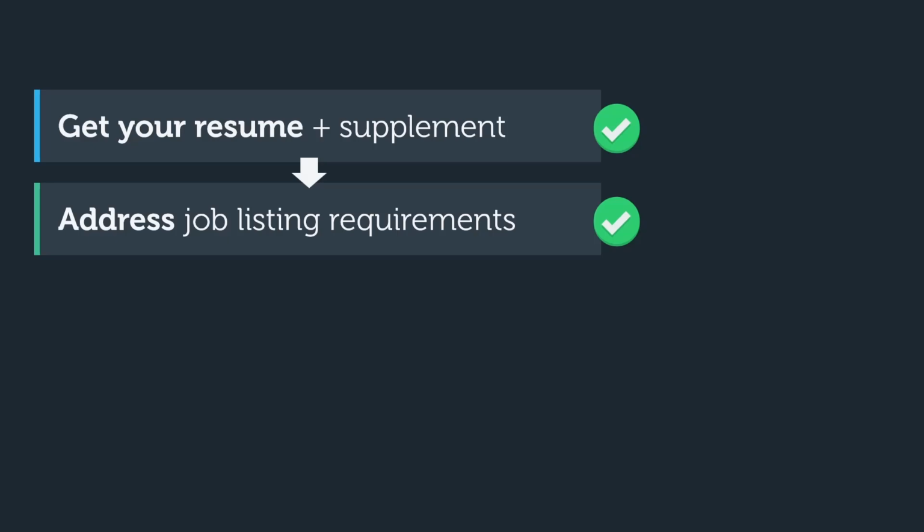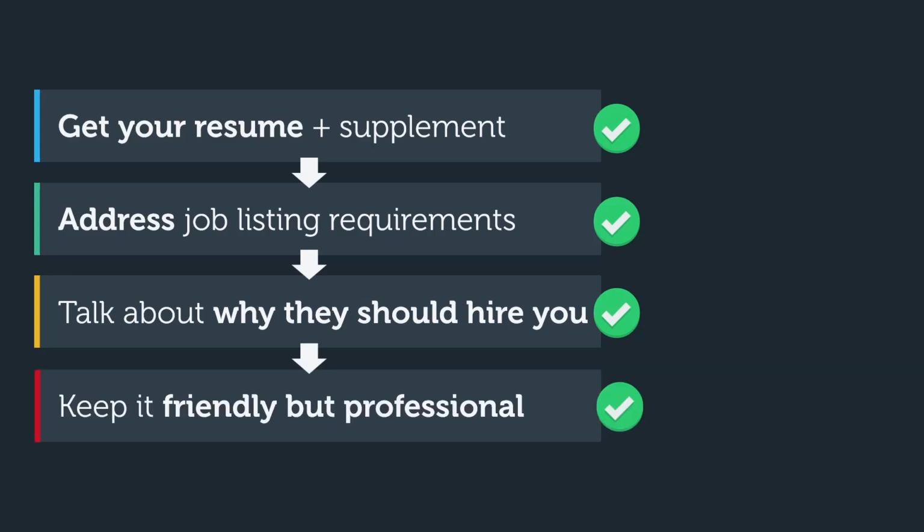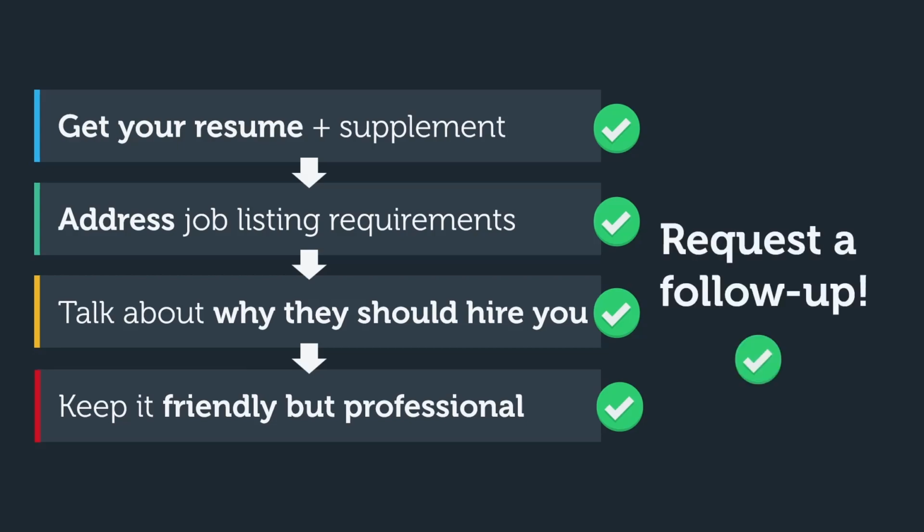Just make sure to avoid using negative language. Talk about why they should hire you by listing your skills and explaining what benefits they gain from selecting you for the position, but keep it short and sweet. Keep your tone friendly but professional. And finally, request a follow-up with the employer to seal the deal.